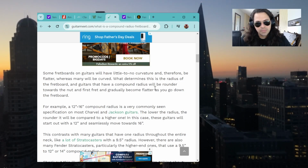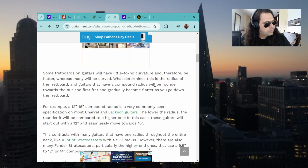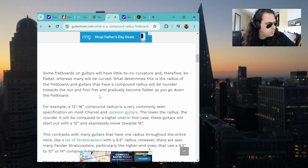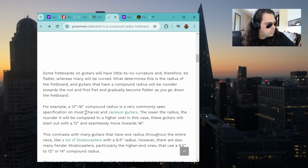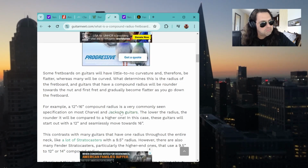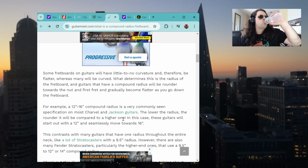What determines this is the radius of the fretboard, and guitars that have a compound radius will be rounder towards the nut and first fret and gradually become flatter as you go down the fretboard. For example, a 12-inch-16 compound radius is a very commonly seen specification on most Charvel and Jackson guitars. The lower the radius, the rounder it will be compared to a higher one. In this case, these guitars will start out with a 12-inch and seamlessly move towards 16.